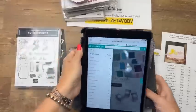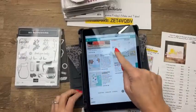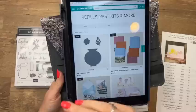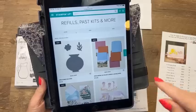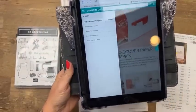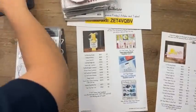Products. Well, I guess I could show you guys what I'm doing. And then you go to kits, paper pumpkin, shop all, refills, past kits, and more. Let's see. I think it would probably be there. Yep, there they are. The welcome end dies are $6. So if you're getting next month's paper pumpkin June, you want to order that. And that's like a separate order. And look, I didn't get these card bases for this month's kit, May's kit, which has already passed the subscription period. So grab those if you want. I found them like this. Click on the three lines, shop products, kits, paper pumpkin, and then you can click on refills, past kits, and more. And it's right there. Okay, and you can only order those if you have a paper pumpkin subscription.